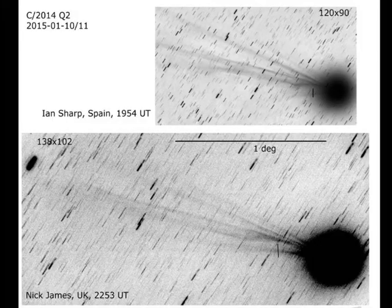Morphology basically means what the comets look like, what they are doing, and again this can be done by amateurs very well because we have access to telescopes all around the world, so we can get very good time resolution on comets. People at different longitudes can take images at different times, and here we've got Comet Lovejoy again, Ian Sharp in Spain at 1954, me in the UK a couple of hours later, and you can see a nice disconnection event in the tail moving away from the comet here.